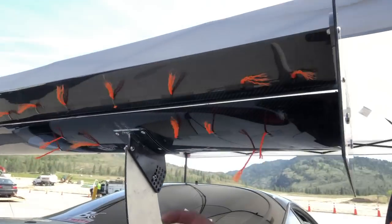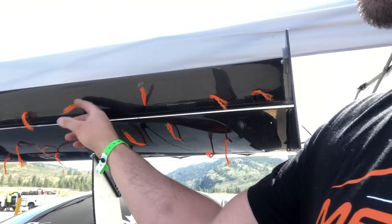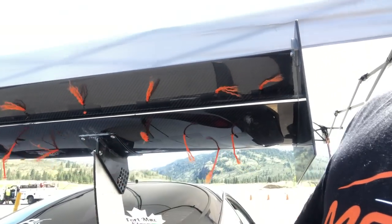I think I got the wing angle at a decent spot. My little streamers here are showing pretty good. The only one that seems to not attach is this one right behind the wing mount, so that makes sense, I guess.